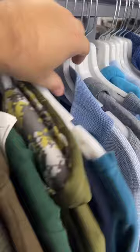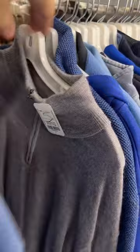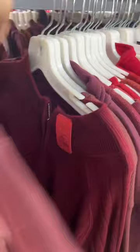Nice Brooks Brothers. I don't know if I went through this aisle yet. I don't think I did. I don't remember if I see something. I already did. Yeah, I did. I remember that Good Threads. That's the way the world works. Passed by that Vineyard Vines. Just a cotton one, not worth anything. Not worth much, at least. It's worth something, but it's not worth enough for me to pick up.